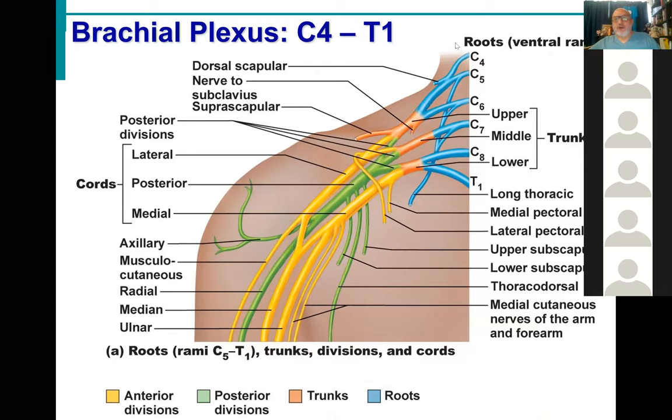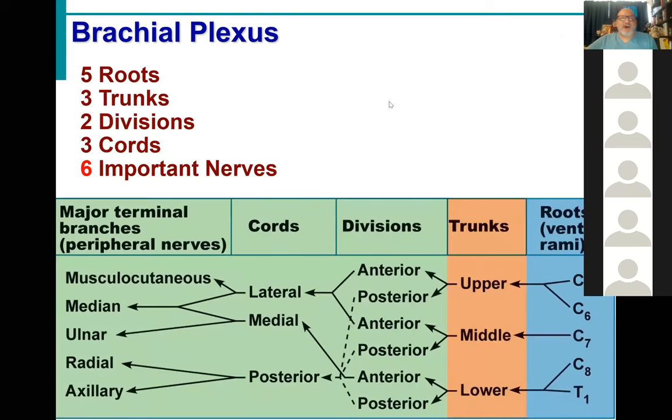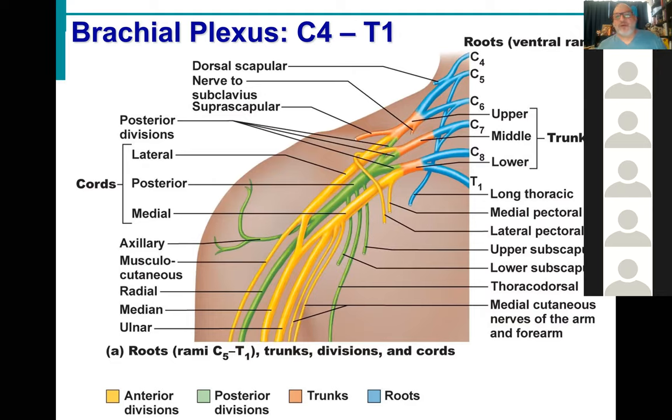It starts with our rami, made up of axons coming out of C4 through T1 of our spinal cord. So those are the ventral rami that it comes out of. But those come together to form our divisions, so those come from trunks. Those trunks go to different divisions. Those divisions go to different branches. It's got this big elaborate organization: five roots into three trunks, into two divisions, into three cords, into six important nerves. And if we had more time in this class, I would make you learn and draw this. But I'm not going to, so you don't have to worry about all of that.